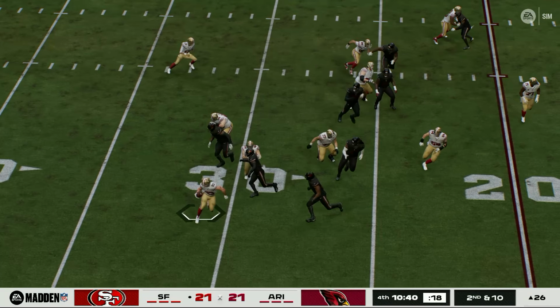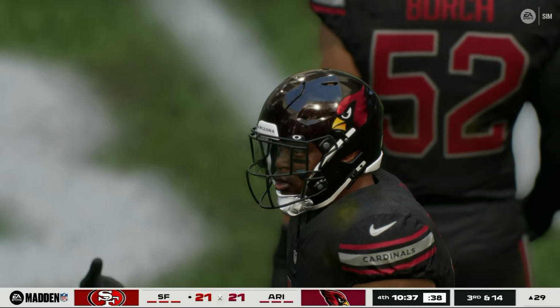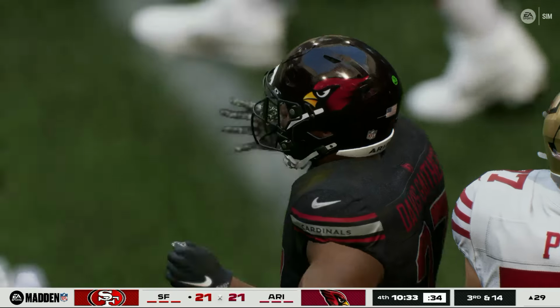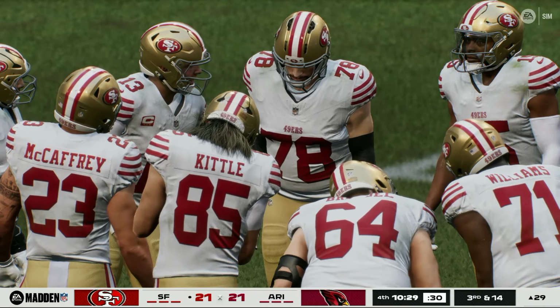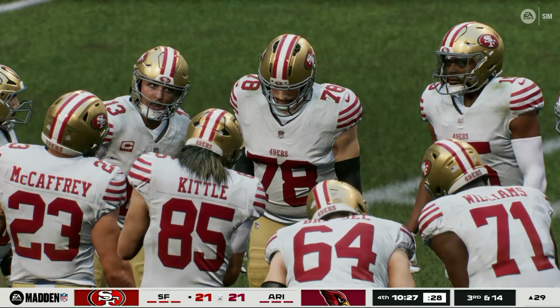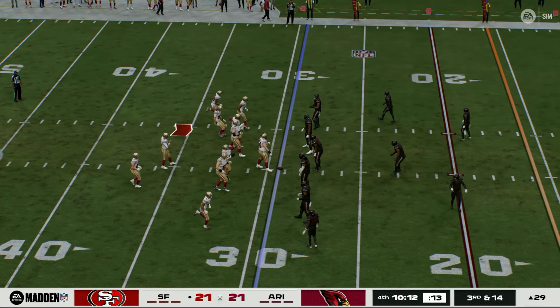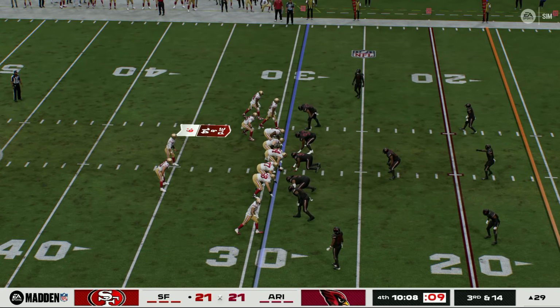They'll run the toss with McCaffrey. And he's trying to get around the corner, but will not. Brought down. That's a loss on the play. I'd like to see that running back be a little bit more decisive with his cut, Mike. You can see he was a little hesitant, and once you're late making that decision, you just kind of get strung out laterally. Great job there by the defense, and he has no choice but to take that loss.